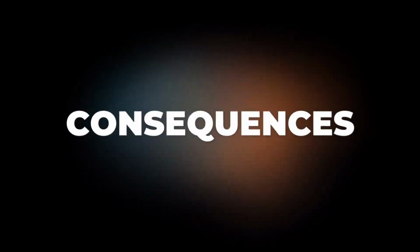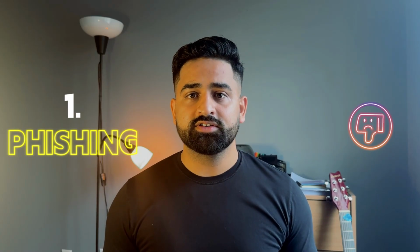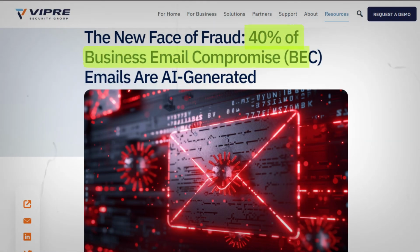So what does it mean for people like us? First, phishing is about to get way worse. 40% of business email compromise attacks today are already AI generated, and it's about to get way more sophisticated. The days where hackers had broken English and typos, those days are over now. The AI today writes perfectly crafted phishing emails.